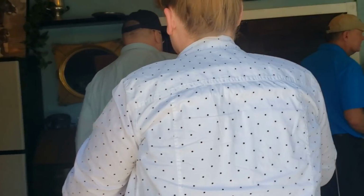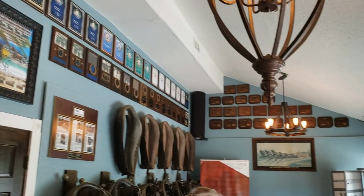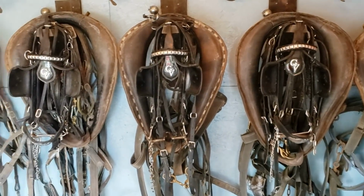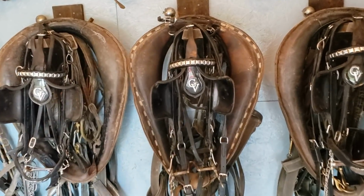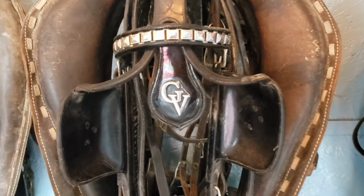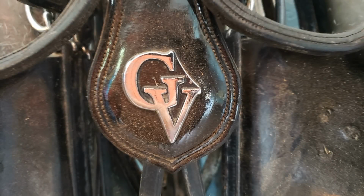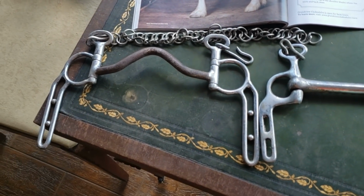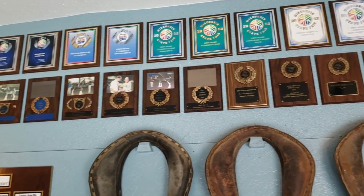Tour groups come several times a week. Here we've come into the room where they will give us an introduction to the Clydesdales and their operation. You can see all the awards. Hundreds and hundreds and hundreds of awards. This is a first-class operation and one of the largest of its kind in the United States. Attention to detail is everything when you're dealing with show horses. And that's what these Clydesdales are. They travel extensively and perform in shows throughout the United States.